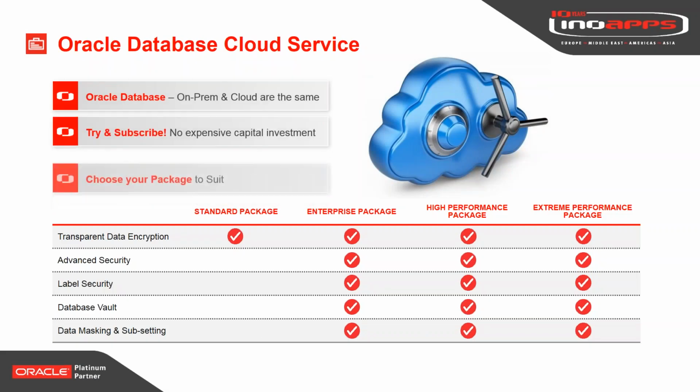So we've picked out just one particular product or service, the Oracle Database Cloud Service. Key thing to mention at the top of this slide that many people may not be aware of is that Oracle's database software is the same on-premise as it is in the cloud. So if you were to consider transitioning or moving one of your databases to a cloud environment, it's the same product. Other vendors out there can't boast that same functionality and feature. So if you're transitioning, it makes it far easier to do so, of course.